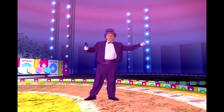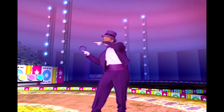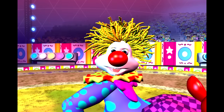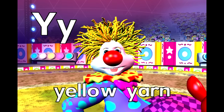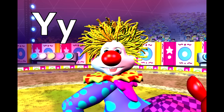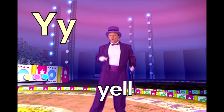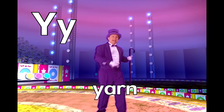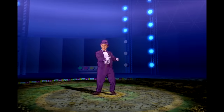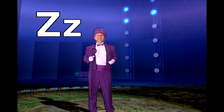A clown is always somewhere near. Just look over there. And you will see a funny clown with yellow yarn for hair. Y is for yellow. Whoa! And Y is for yell. Y is the letter for yarn as well. Yee-haw! That was zany and silly as can be, but now we've reached the letter Z.